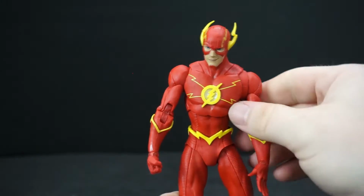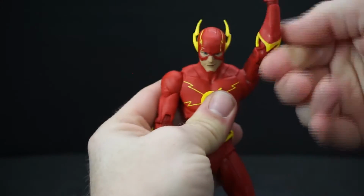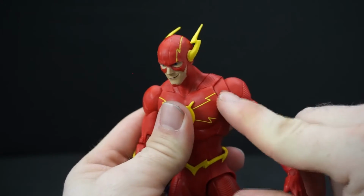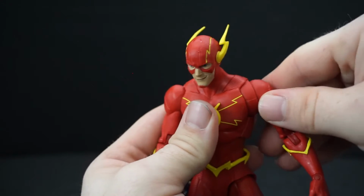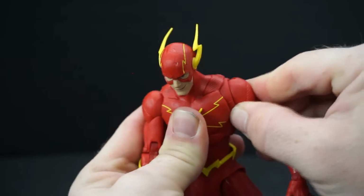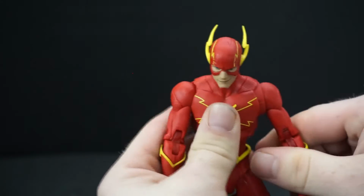Alright, then he's got his shoulders. And they can go up 90. You can also spin all the way around. Then he also has this little bit of a, I don't know what you want to call it, maybe double jointed shoulder. Because right here, yeah, see? So you can kind of get a little bit extra mobility on that.